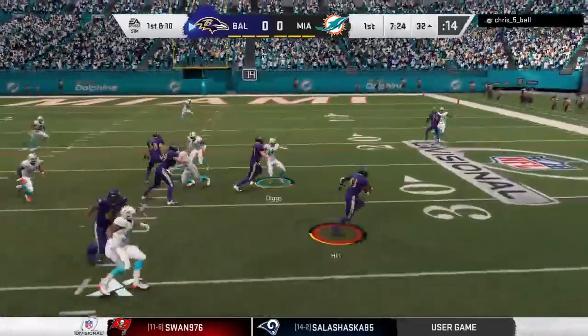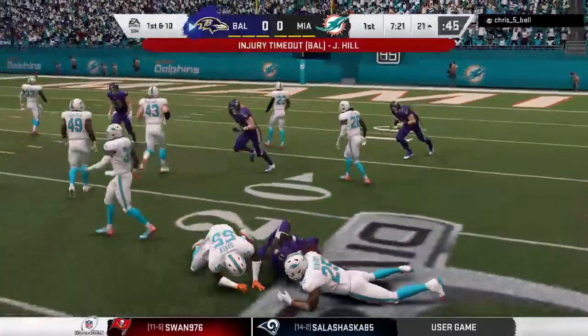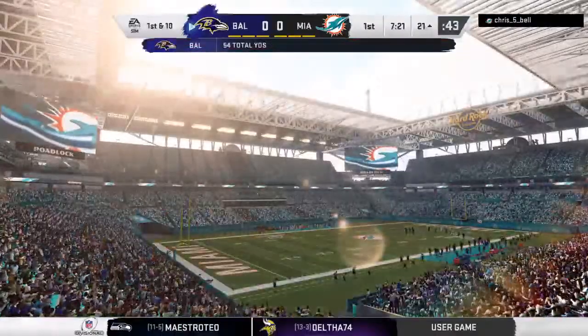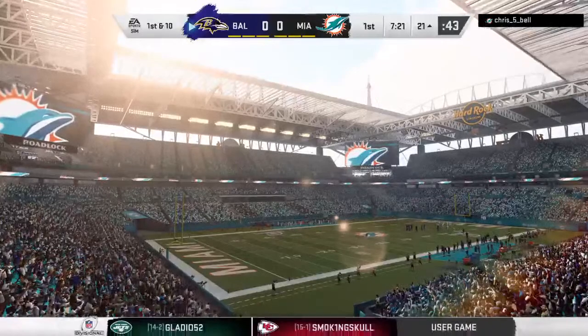They stick on the ground on first down with Hill. And he's going to get this down near the 20-yard line. Now it appears we've got an injured Raven down there on the field. We'll get an update when we come back to Hard Rock Stadium.